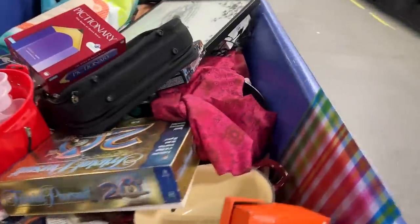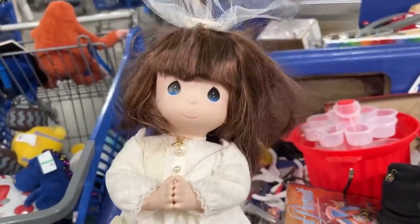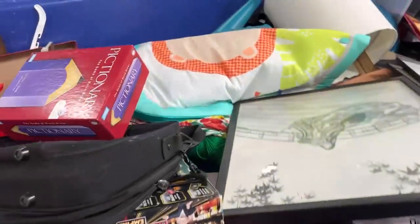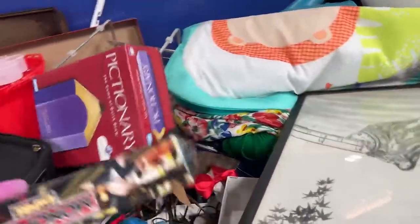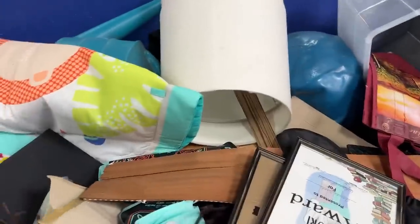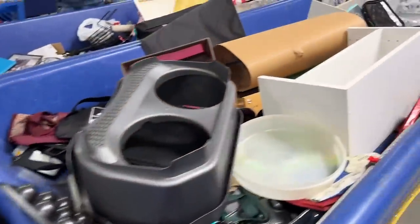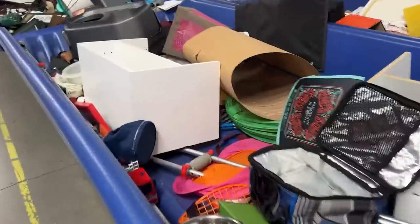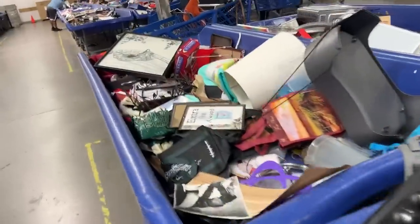But first, precious moments, praying precious moments doll. Cast iron pot. Monopoly, Pictionary. You wanted to look at that? Really pretty. Just cruising by. There are lots of Christmas wrapping paper today.